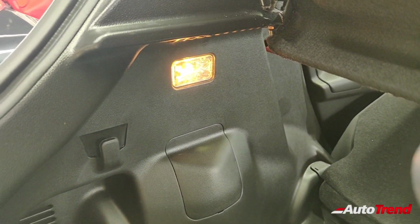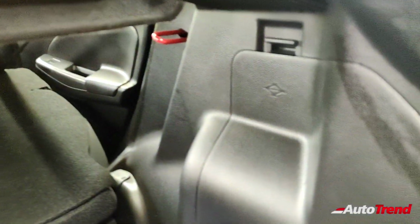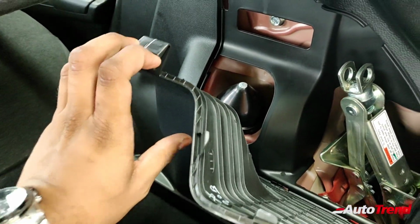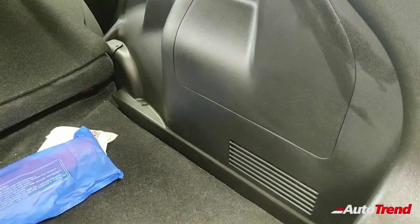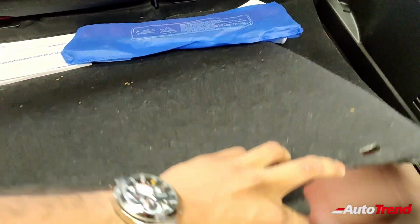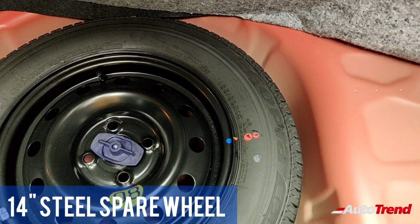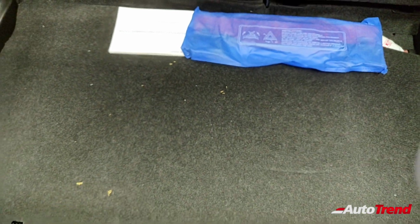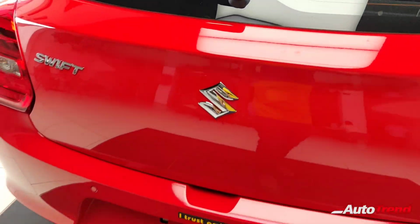On the left side of the boot, there is a yellow boot lamp, beside which there is a bag hook for your shopping. However, on the right side of the boot, there is no hook, and instead there is this storage compartment for the car's jack and other tools. That is pretty good packaging. And under the boot floor is a 14-inch steel space saver spare wheel, which is standard across all variants of the Maruti Suzuki Swift. That's because the lower variants provide 14-inch wheels as standard. So that was all about the luggage capacity and flexibility options on the Maruti Suzuki Swift Facelift ZXi Plus variant.